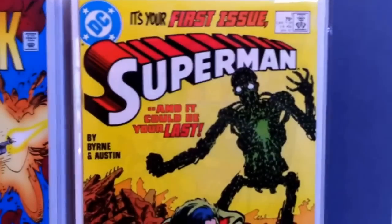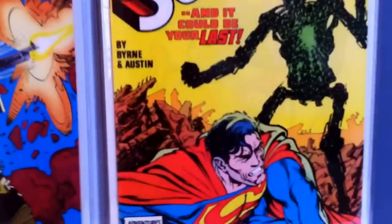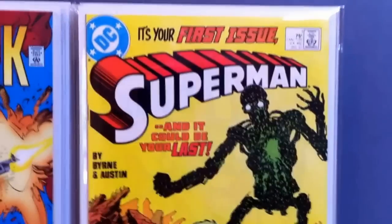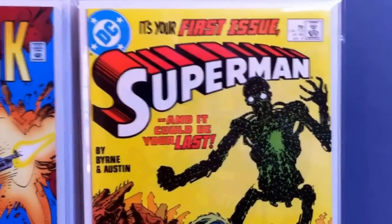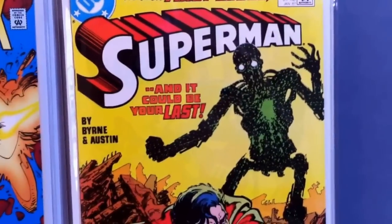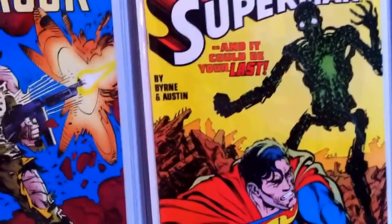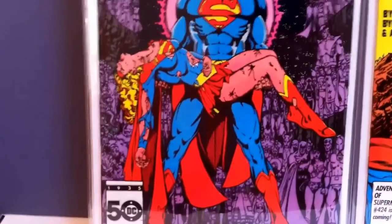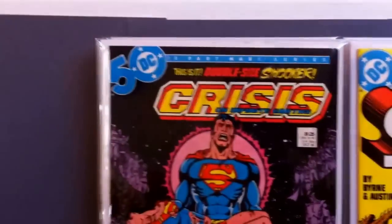Been on a Superman kick lately. This was $4. It's in really near mint shape. First issue of the new volume, I guess. And the first new Metallo, modern Metallo. Finally got into a Crisis 7. A good pickup for 5 bones.